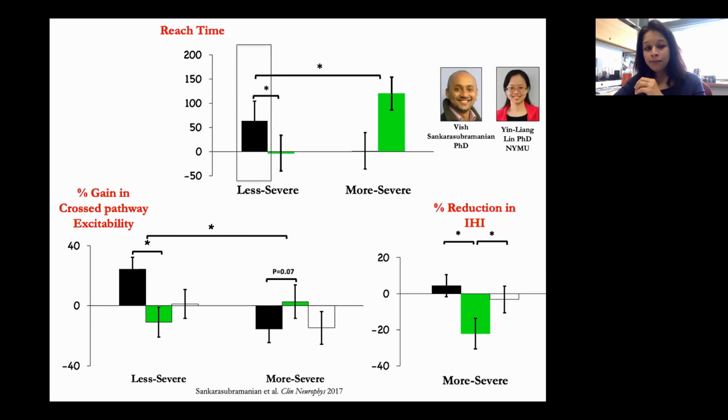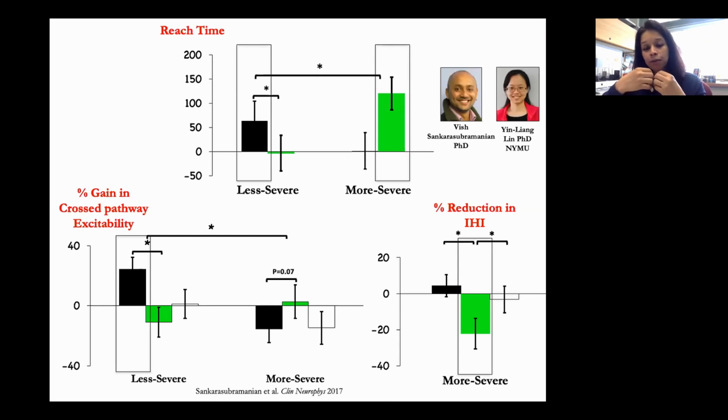So overall, the less severe patients improve with conventional excitation of the lesioned motor cortex, based on improvement in excitability of the crossed pathways from that lesioned motor cortex. But the more severe patients improve from facilitation of the intact motor cortex, in association with a greater rebalancing of interhemispheric inhibition between the two hemispheres. So it's almost as if in the more severe patients, by exciting the intact motor cortex, we're able to recruit the potential from both the intact and its collaborative lesioned motor cortex together. It's like two hemispheres for the task of one very paretic upper extremity.